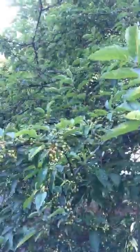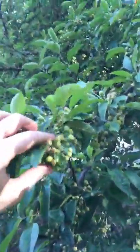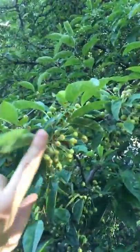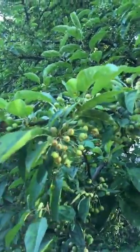Come on. So here we have a crab apple tree. So these are the unripe crab apples. Aren't they cute? And in the springtime, the flowers are gorgeous and they're edible.